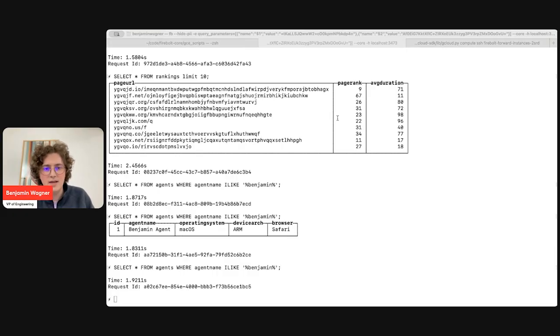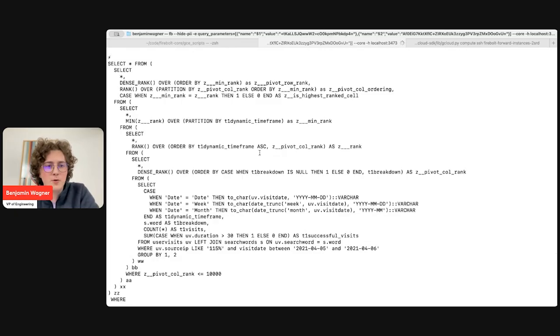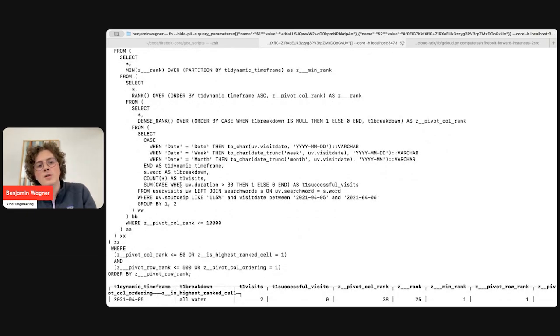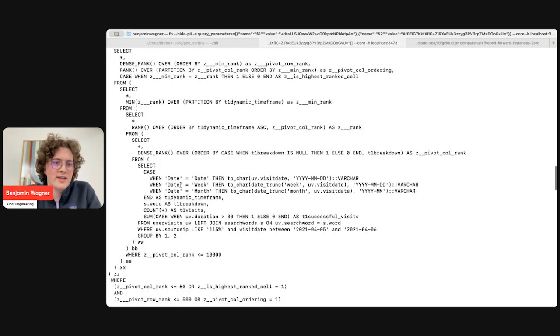To close this demo, I want to run a more complex query, which is part of our FireScale benchmark. Within this query, there are quite a few things happening. As you can see, we're running window functions, we're running aggregations, and we're even running joins. So this is on top of that 100 gigabyte FireScale dataset running on Firebolt Core. And this is one of these queries we've actually taken from our production workload, so something a real Firebolt customer is running in production every day, and moved over to our FireScale synthetic dataset.